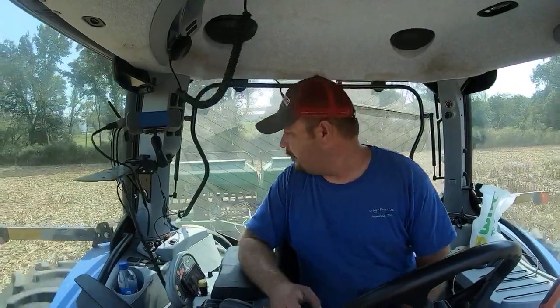Here today. We got done with corn harvest a couple days ago. Got done with our best corn crop harvest ever by far. So we've got a few days before we're going to be ready to cut some soybeans. So we're out here today planting cover crops behind our corn crop that's been harvested.